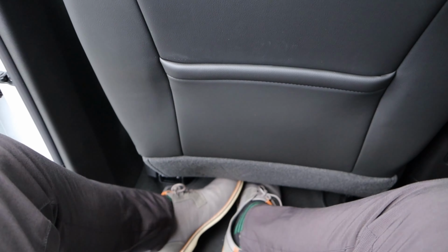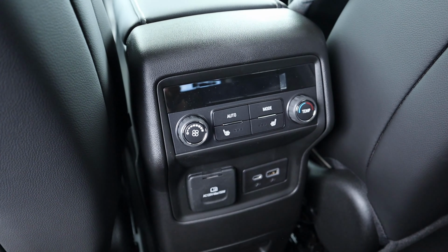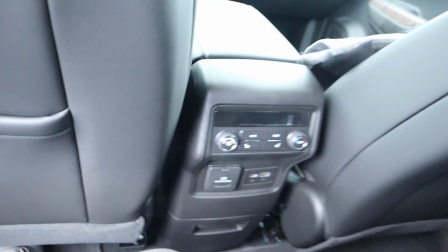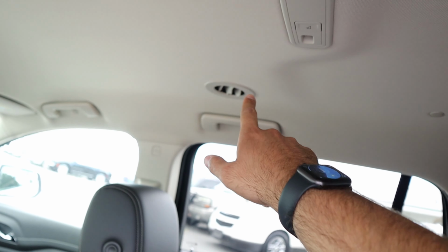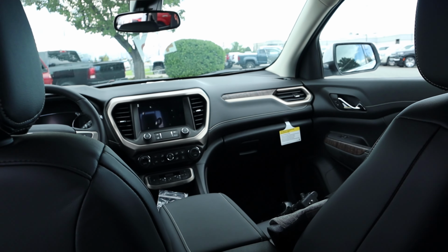And getting in is pretty easy. Just pretty much slide right across, just like most crossovers. There's your legroom. There's your headroom. And then notice with the storage pocket, we do have our own climate zone in the back. We also have heated seats. We have a full outlet. And this has the captain chair set up. So you've got these cool armrests. And then notice there's also some vents here on the ceiling. Let's head to the front.